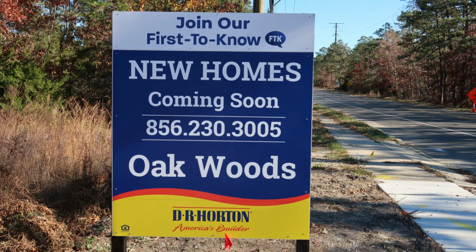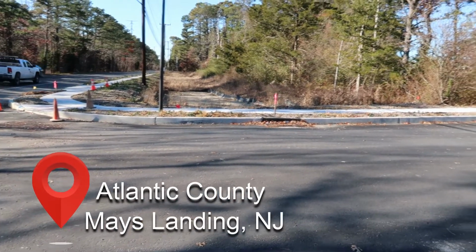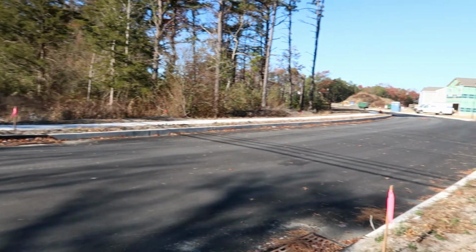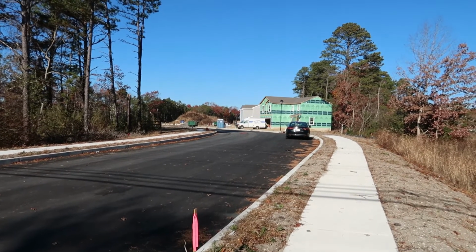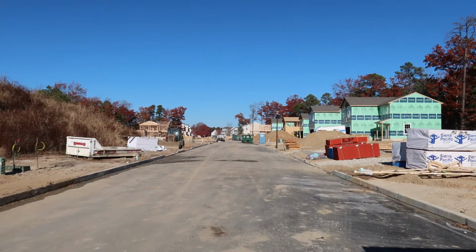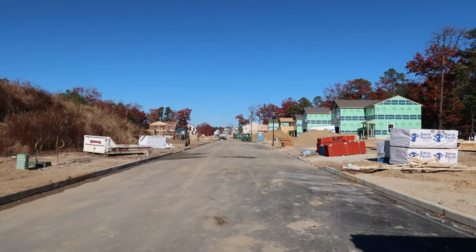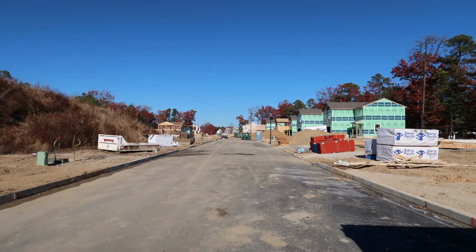So to tell you a little bit about Oakwoods and the Oakwoods community, this is located in Mays Landing, New Jersey, and this is in Atlantic County. You're conveniently located a few minutes away from the Black Horse Pike, all the regional shopping areas, Atlantic City Expressway, Garden State Parkway, very close by. You're close to Ocean City, as well as Atlantic City, and only about an hour, 45 minutes to an hour from Philadelphia. So being built at this community, there's only two models being built.